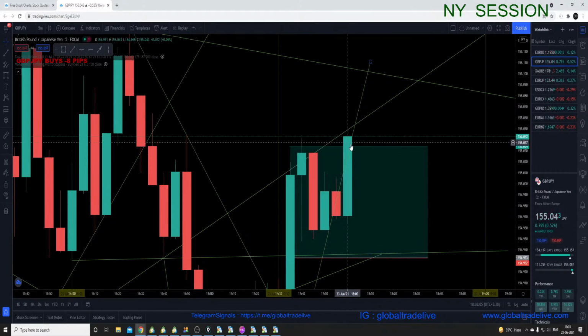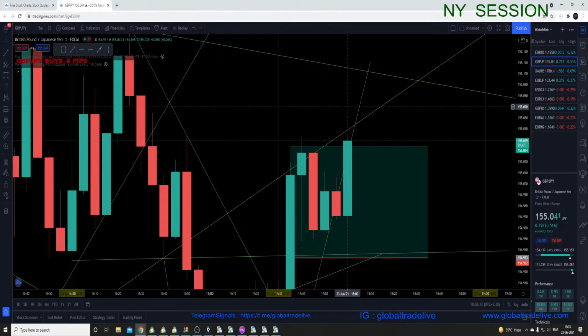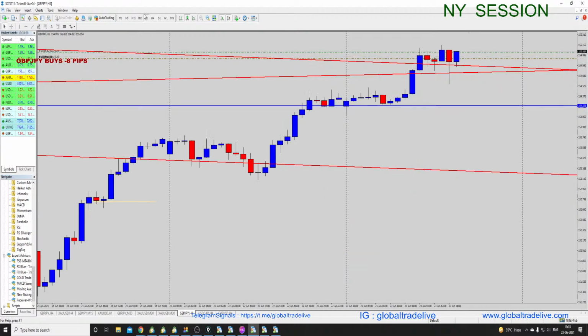Yeah, it's trying to enter the range. Okay, it has broken the high over here, and I need some more volume here to push the price really up to this level over here. Yes, look at this move. Now the 4-hour candle is stretching. Now it's time for the 4-hour to move up.